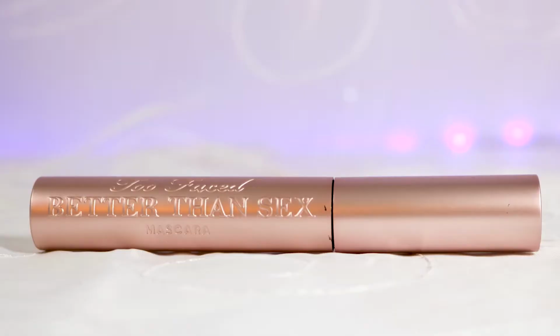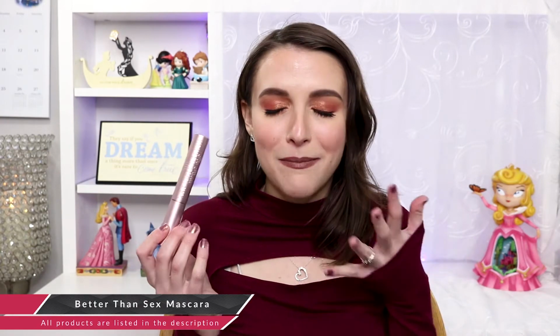I realize I don't use a lot of more expensive mascaras. I tend to use more drugstore mascaras. I think that's just because I've always had the mindset that mascara is one of those things that you have to replace so often that I like to use drugstore if I can because then I'm not spending as much. I stuck with an old favorite, the Too Faced Better Than Sex mascara. It does flake, I will say that, but the volume I get from this is amazing. The length I get from this is amazing.